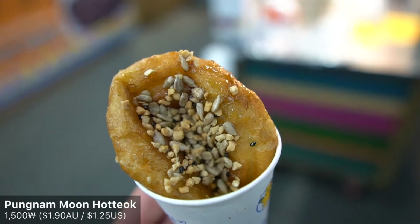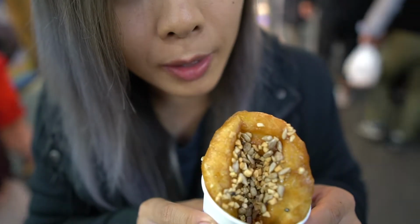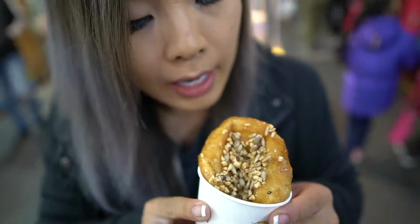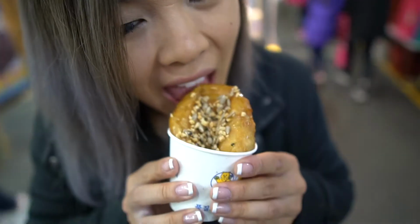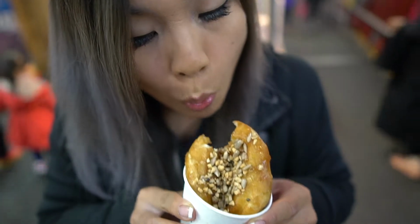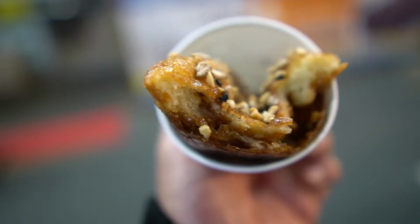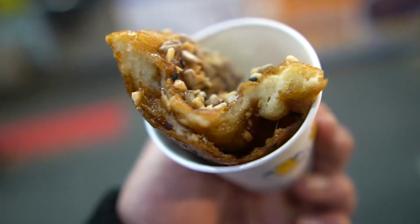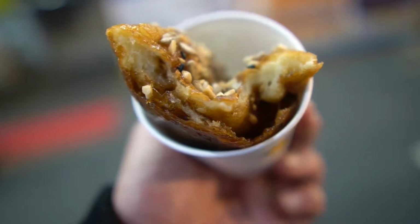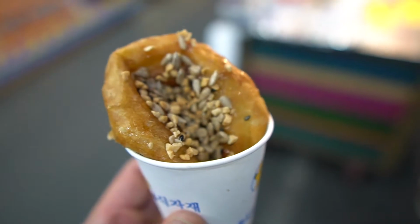Here is the hotteok. Doesn't that look so good? I'm sure it's still hot because it's freshly fried. I'm gonna take a small bite first. That batter, it kind of tastes like a donut. It is a little bit sweet, but with those nuts on top, that sweet, savory, crunchy texture, it's so good.